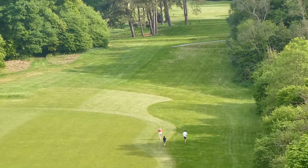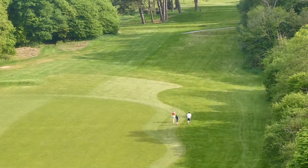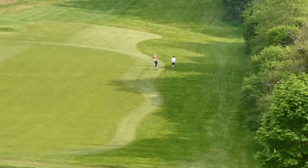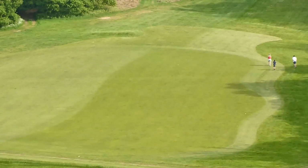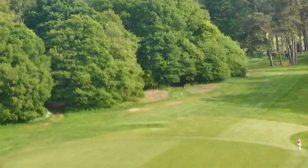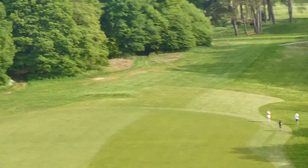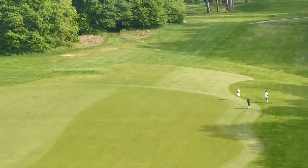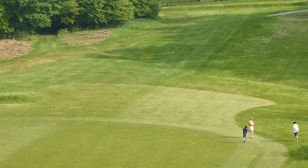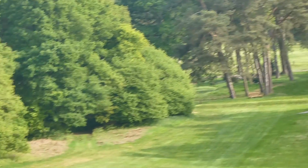So you can really thump a driver and end up halfway up the hill and leave yourself 120, 100 yards in, or you can be more conservative and play a rescue wood or a long iron to the bottom of that hill and leave yourself 150, 160 yards in, but off a flat lie. So you take the risk, you may or may not be rewarded. There's the tee. Nice hole though.